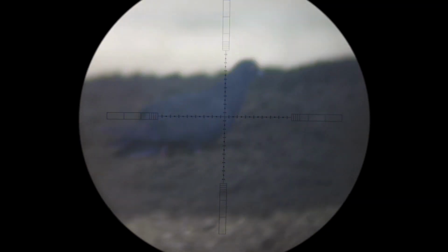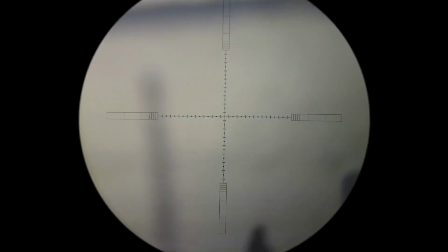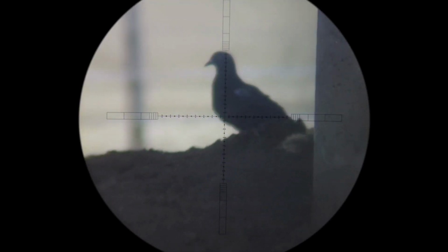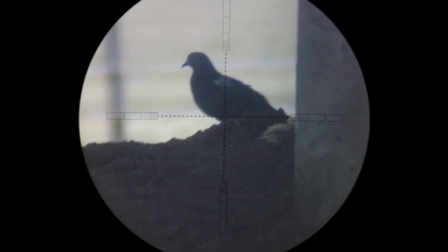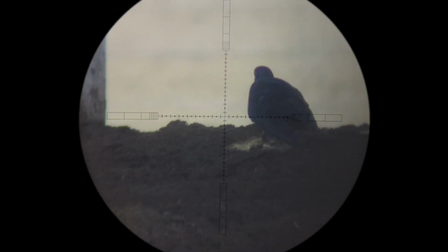I spotted this pigeon hopping around in the cow's pen. It was approximately 40 yards away. I don't know if it was badly injured or some type of disease which has caused him to hop around with a bad leg. But anyhow, I figured he had to go. Please excuse the fast forwarding as the cows kept approaching my muzzle. But eventually, I get off a quick shot, and it's a miss.